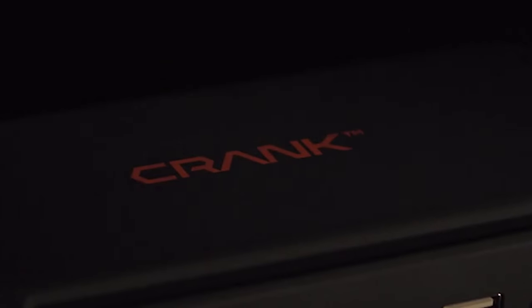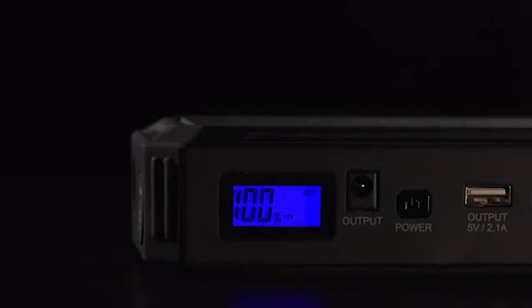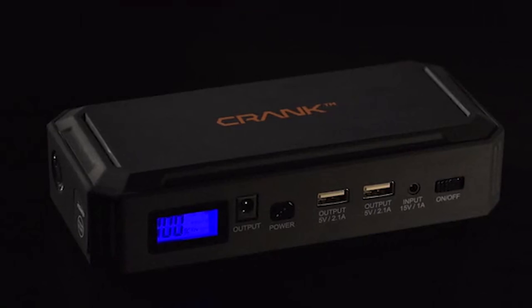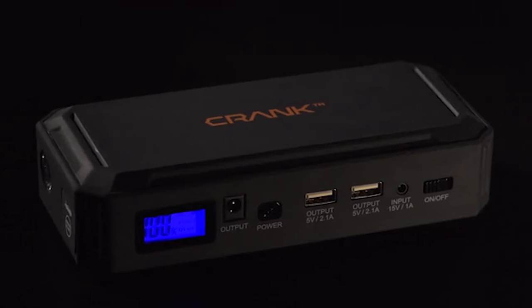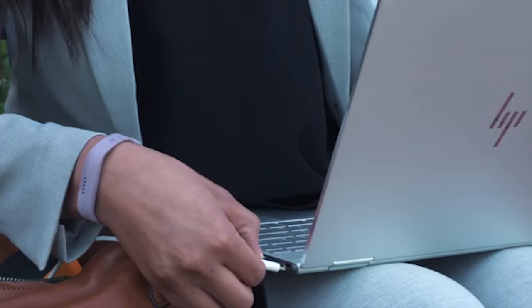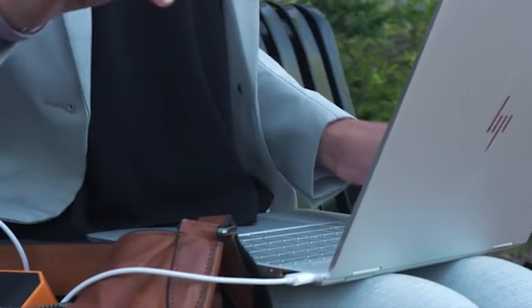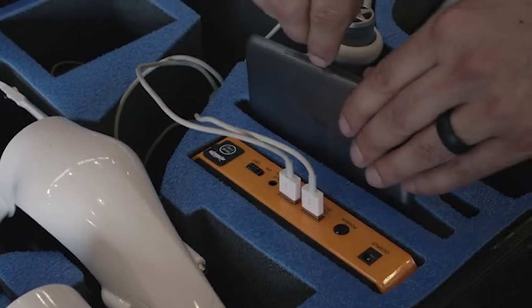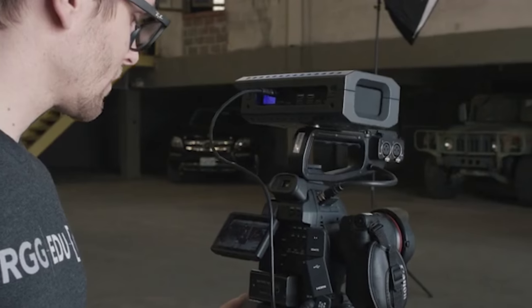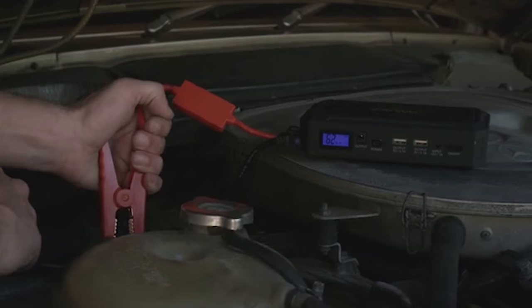This is the Crank. The Crank is a premium external power source engineered into a small, portable device. It can be used to charge and power a variety of devices, from our phones that we never put down, to our laptops that always seem to be drained, to other battery-powered devices like Bluetooth headphones and even professional cameras. Crank is even powerful enough to jumpstart your vehicle.